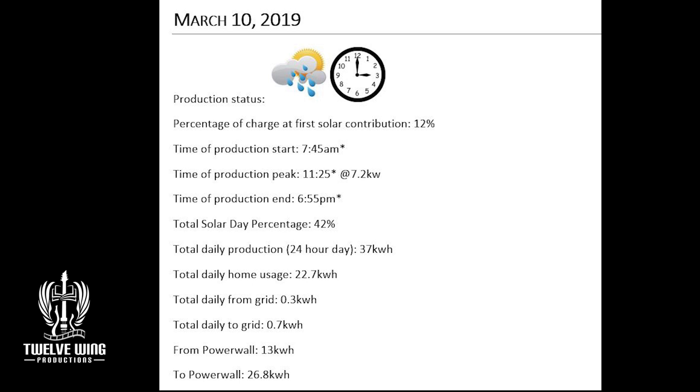And then of course we have daylight savings time. Rainy weather. Pretty decent contribution though, 37 kilowatt hours. Home use 22, so that allowed us to build up a little bit in the system. So you can see the total solar day percentage ended at 42%.